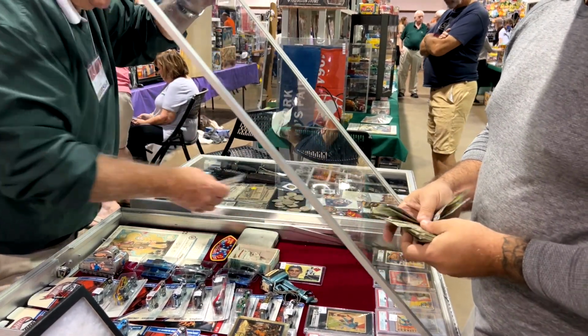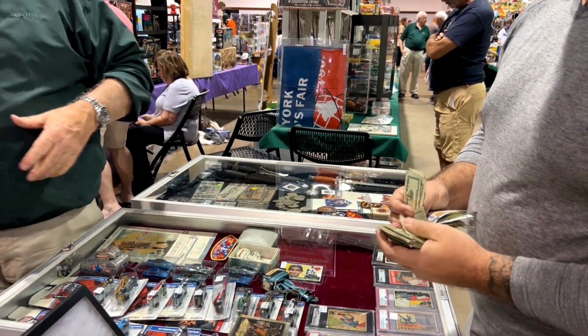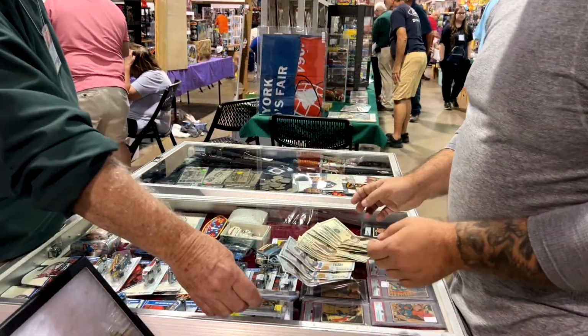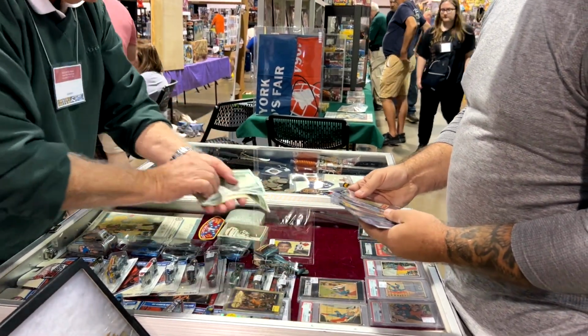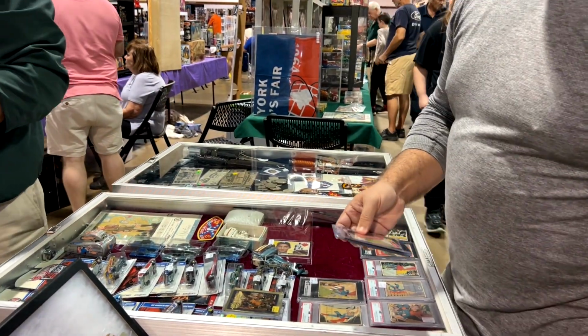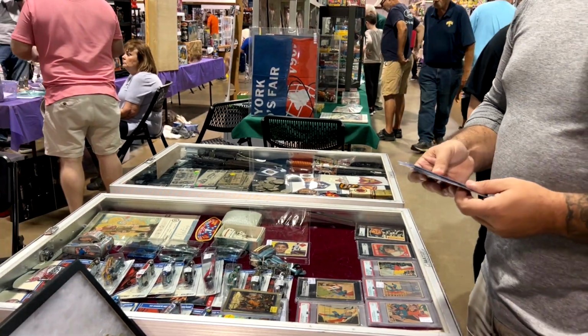We had a 1966 Mickey Mantle. We had a 1961 Hank Aaron. And then picked up a 1961 Carl Yastrzemski rookie card. And then a 1959 Sandy Koufax.